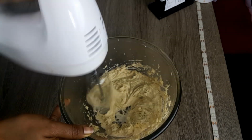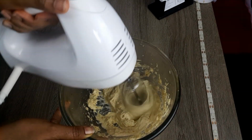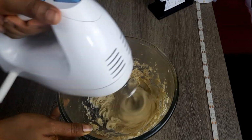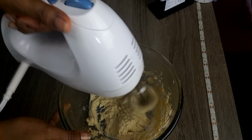Our body is made of 90% water. So all of those organs in our body need water to function properly. So you drinking less water is very bad for your overall health.